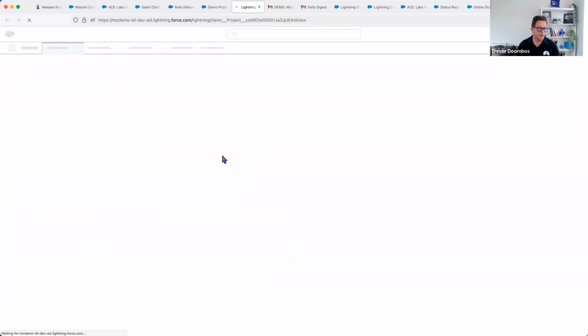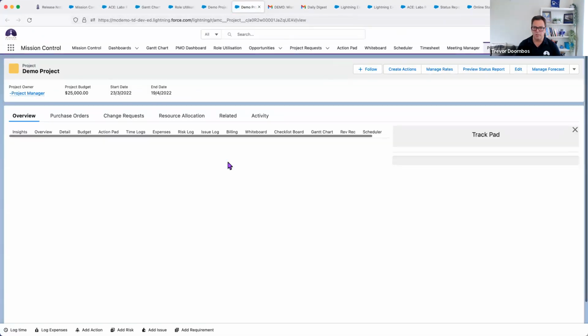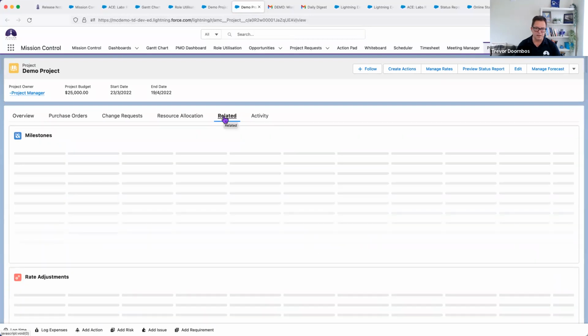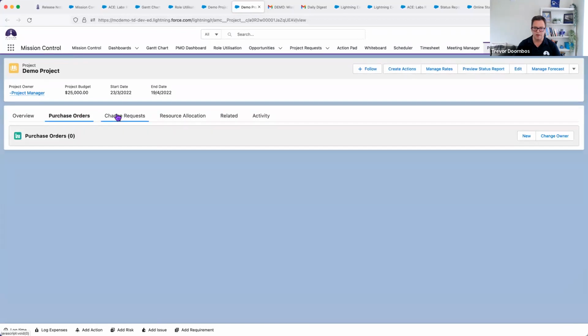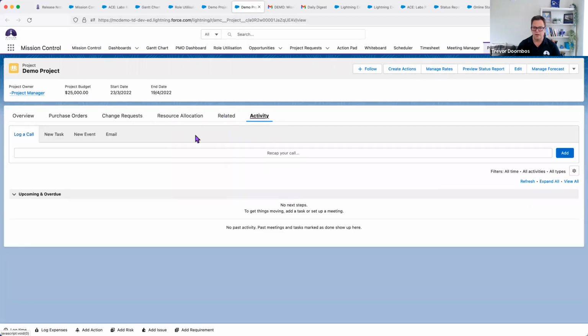How do we log emails related to an opportunity? Yeah, so what I've got set up on my demo project, I've added a couple of tabs to centralize some of the things from the related list. Those familiar with the related list in Salesforce can have any of the items. I've taken purchase orders and just put them up top here if I want to create change requests, but also under the activity. So under the activity, I can track things here.